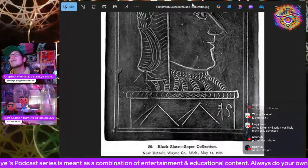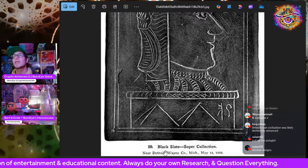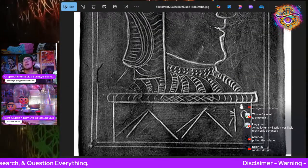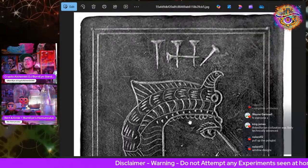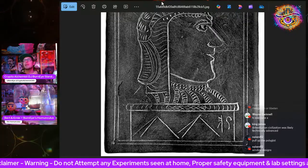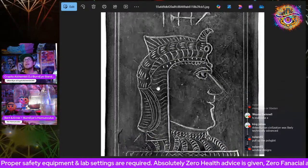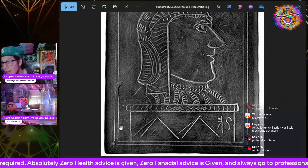All right, back to near Detroit, Waco, Michigan, Stoper collection. So there's more than one of these. Wow. And look, pyramid clearly. Is that, I guess, Tibetan or Mongolian or something you're saying? Look at, and again, the cuneiform on top. And there are all these black stone tablets. Just absolutely fascinating.